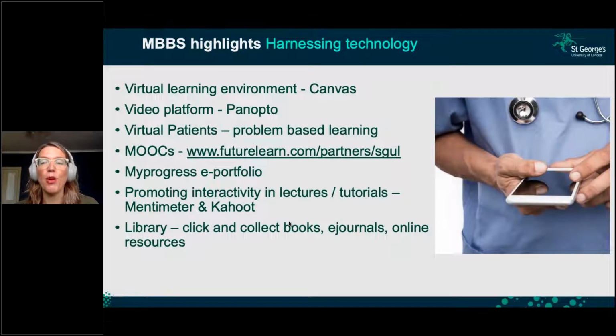Throughout our curriculum, we've long had technology enhanced learning. This was embedded even before the COVID pandemic. We have a long established learning technology team and newly appointed expertise to develop this even further. We use a broad range of approaches. Some of them are listed here on the slide.